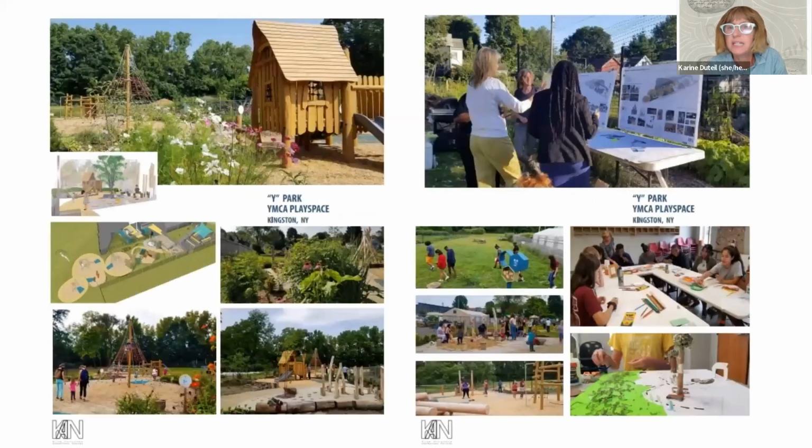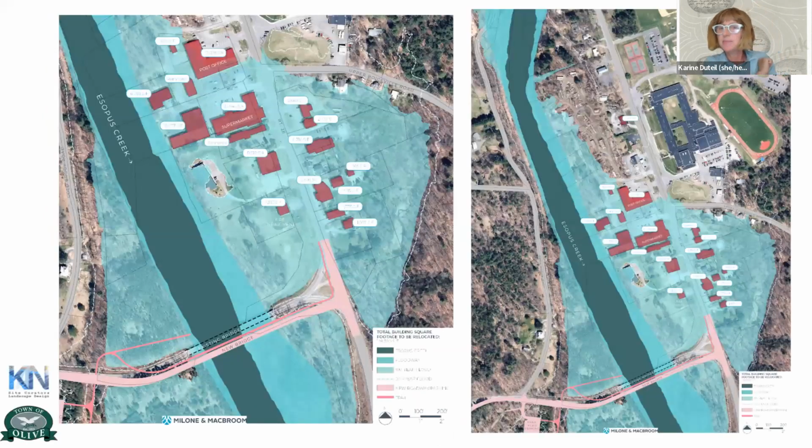I also wanted to show you another project in Kingston. This is the Y Park. It's at the YMCA in Kingston. And this has been done also with youth engagement and with the community. This is a native natural playground with native plantings and things like this. Now it's to you, Cynthia.